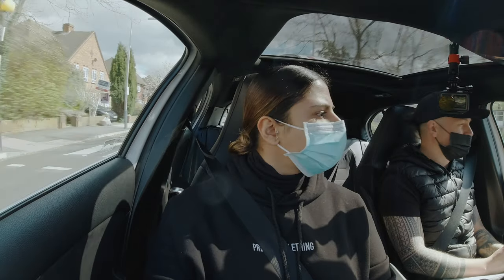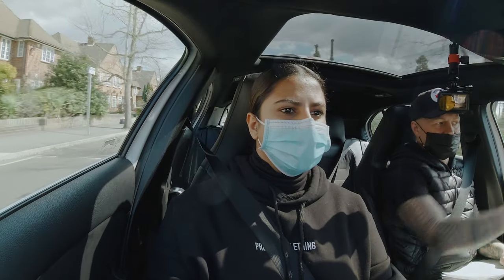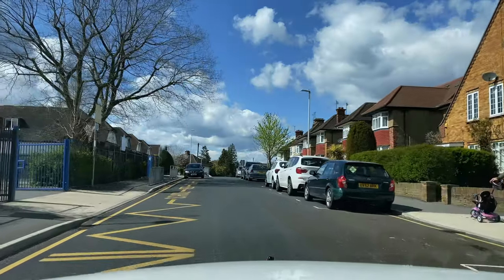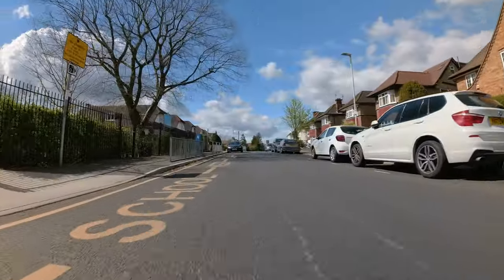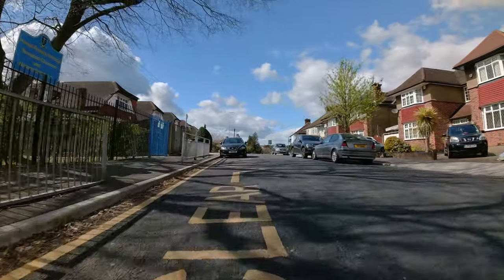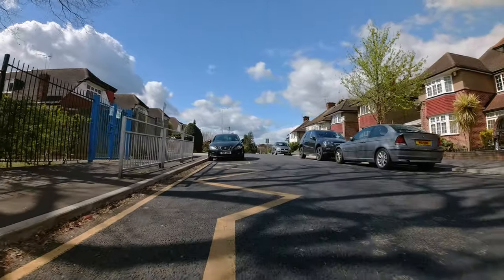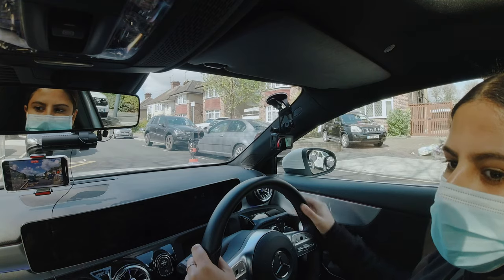Okay, Rania, I'd like you to pull over and stop on the yellow zigzag lines on the left, please. Move up to about a car length from this vehicle that's stopped on the left. So come in and stop somewhere next to the fence and allow at least a car length. So keep moving up until you're about a car length away. Yeah, this is fine. Anywhere here will do. Thank you very much and drive on when you're ready.